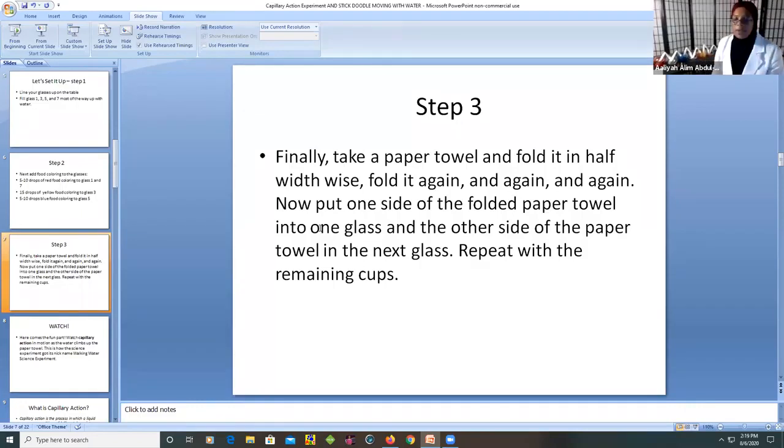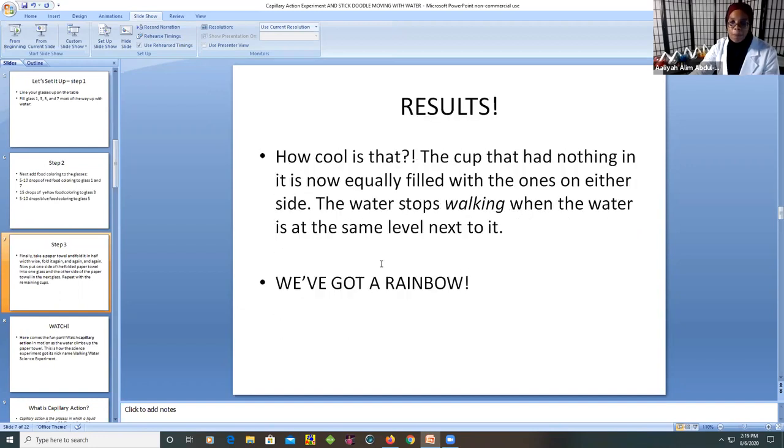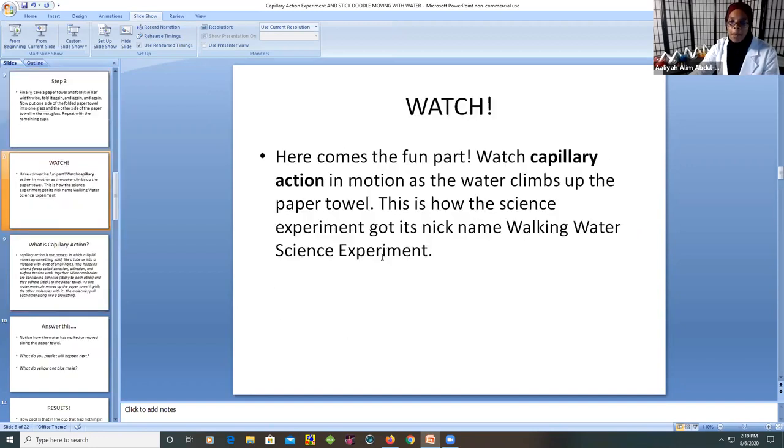All right. So we did all of our cups. We're waiting to see what's going to happen. So let's just watch for a little bit. There we go. This is the fun part. Watch capillary action in motion as the water climbs up the paper towel. This is how the science experiment got its nickname, walking water.